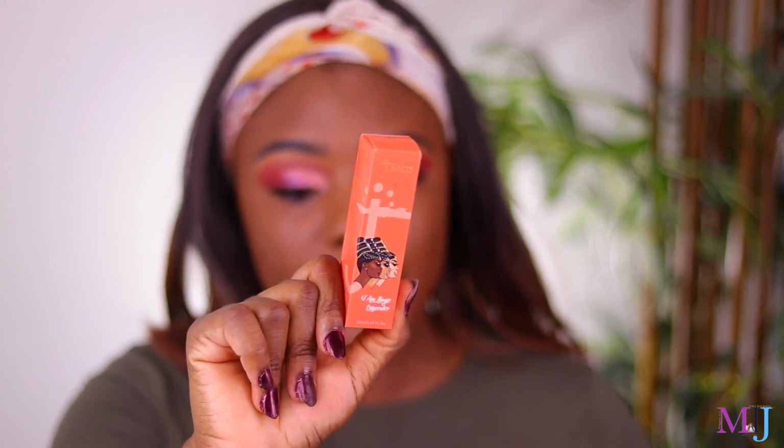So next product I do have is the Juvia's Place Eye Magic Concealer. I'm finally trying this out, guys. Yes, I know. I actually bought this with the foundation as well, but I just haven't had time to really sit down and film and try it out. So as I said, this is Juvia's Place Eye Magic Concealer, and I picked up the shade 12.